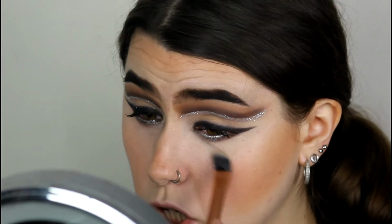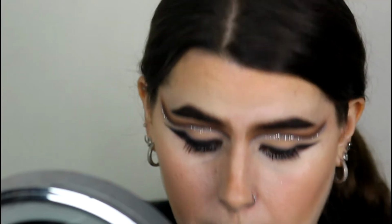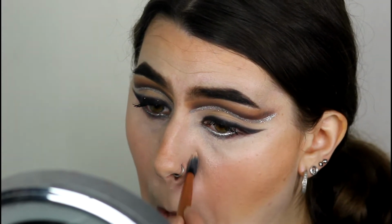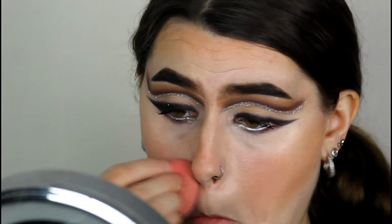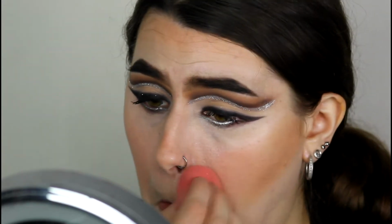Okay, the coverage isn't too bad. I come around my nose as well. Around my chin. And areas I've got blemishes, so maybe here. Okay, I'm just going to blend it out properly with the sponge now. Right, well I wouldn't say it's got the fullest coverage I've known, but it's pretty decent.